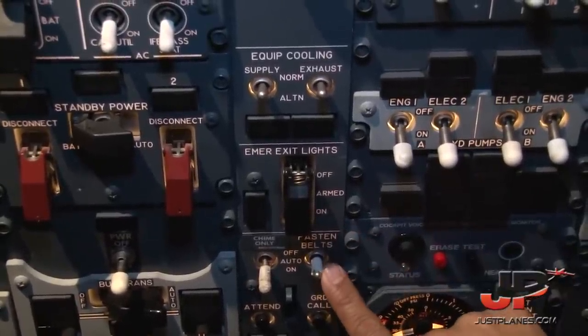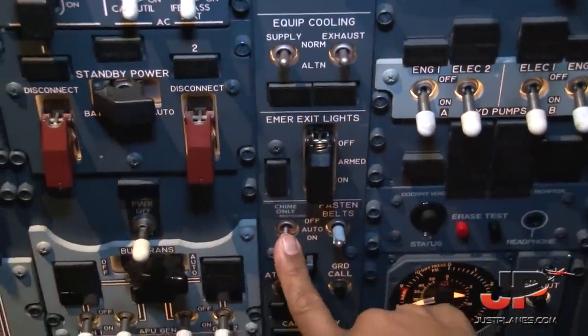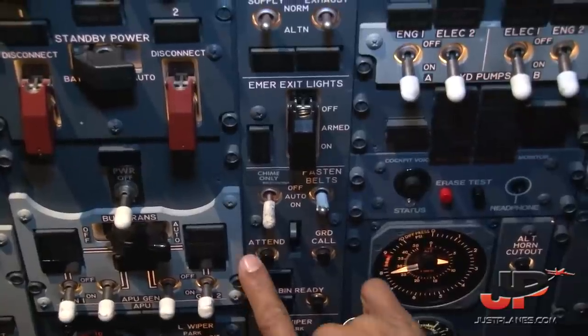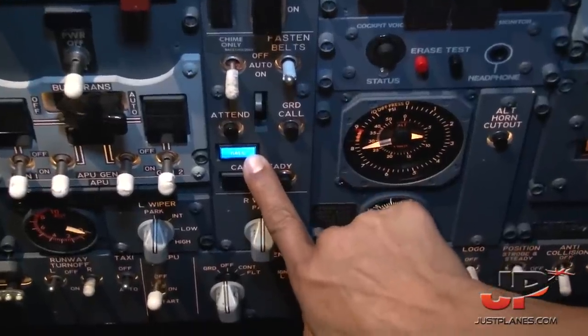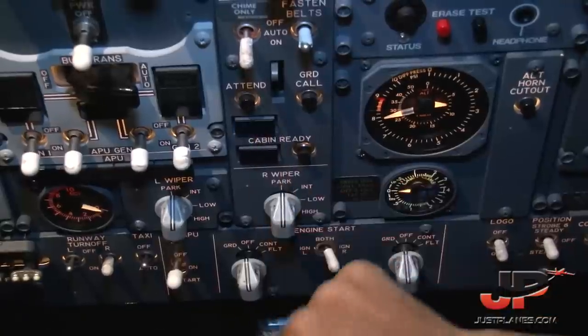We have our fasten seatbelt sign, and believe it or not, this is the do nothing switch, because I think the lights are always on, which is your no smoking sign. Call button: this permits you to call the back end. When they call you, this is going to light up to say we have a call. Until we answer it, this light doesn't go out.